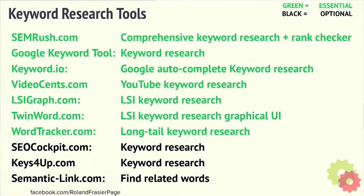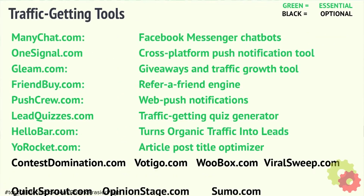So SEMrush, the Google keyword tool, Keyword.io, VideoSense, LSI, TwinWord, and WordTracker are all the ones that we think are essential. WordTracker, I will tell you, is one of Perry Belcher's favorite tools in the world, so if you haven't played with that and you like Perry's stuff, you definitely ought to take a look at it. SEO Cockpit, Keys for Up, and Semantic Link, also good.